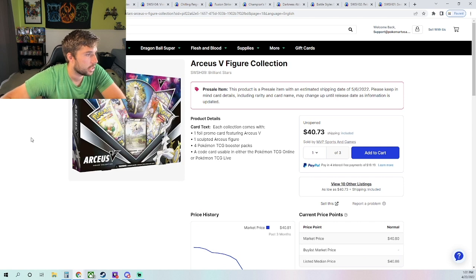Now, the next set and the runner-up, in my personal opinion, for the second best set in the Sword and Shield era block, it is going to be Brilliant Stars. Some people think it's controversial, some people don't.